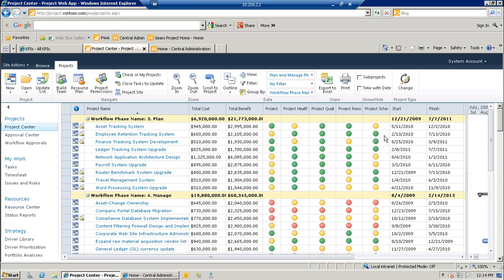So at a glance, as an executive, I can get a very nice view of all the projects in the portfolio. And then if I wanted to, I could double-click over here on an individual project, and it would take me into the details. If I wanted to see the detailed project schedule or project documentation, I could do that.